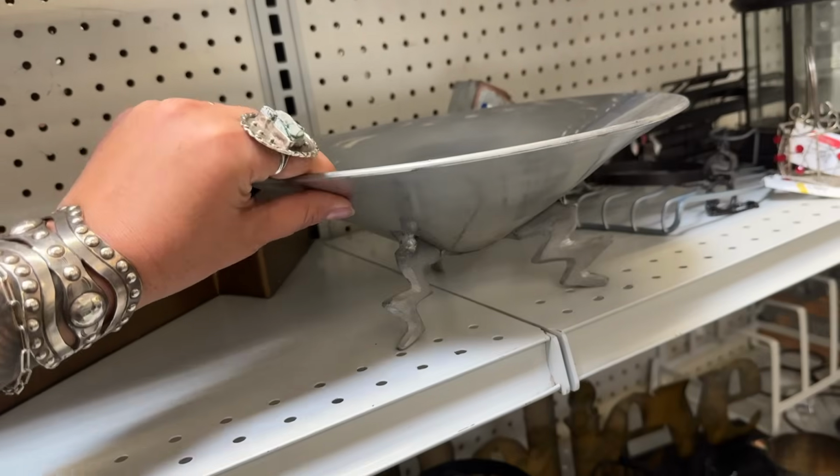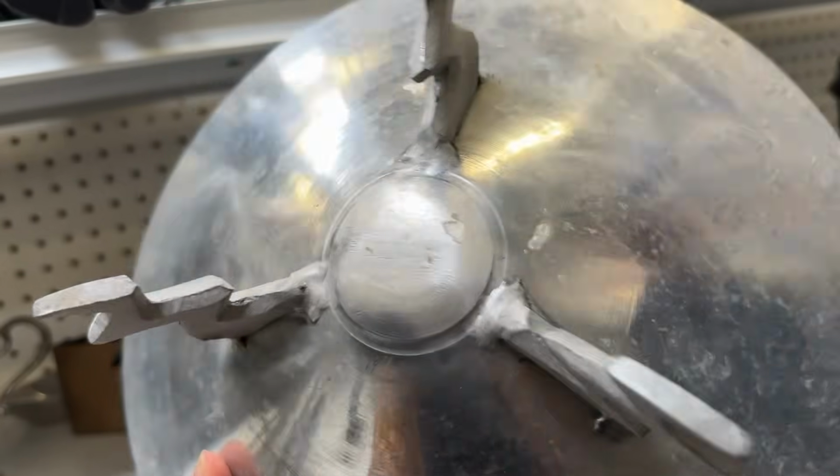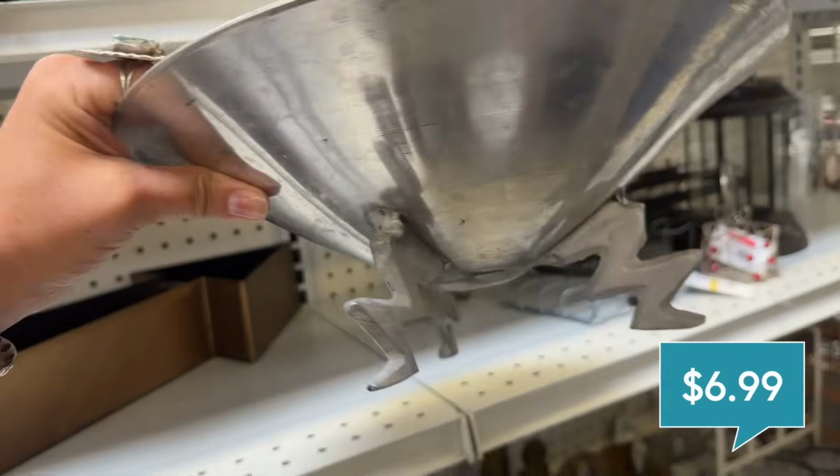Oh, look at the feet on this. Look at the base. That's kind of wild. Very 80s. Only $6.99. Oh, that's fun. Let's get that.